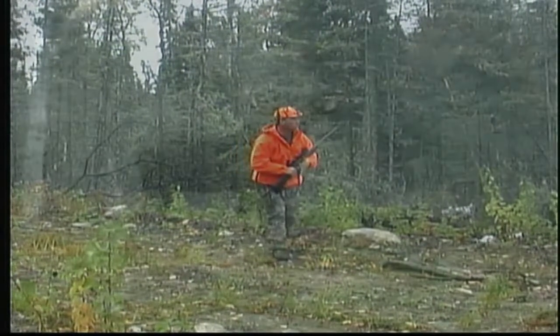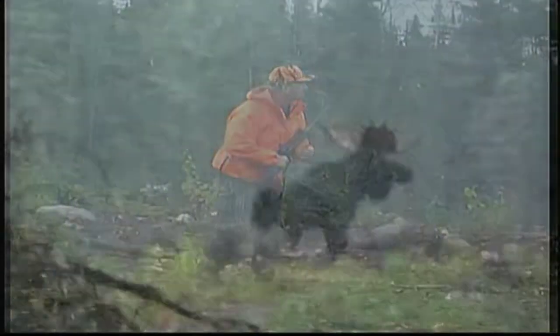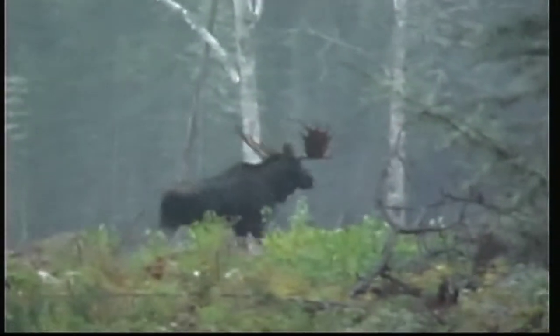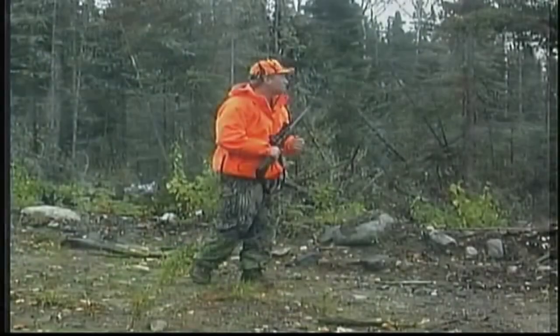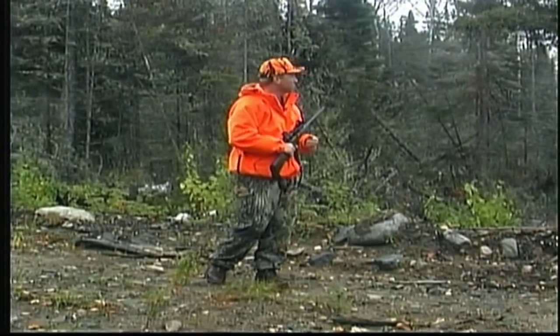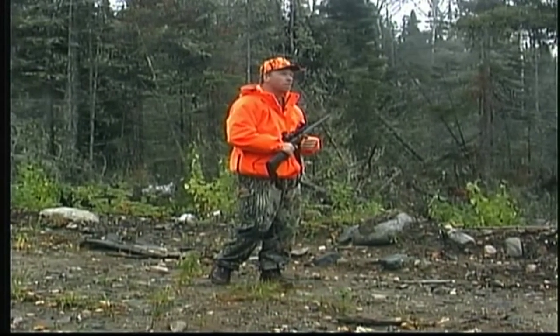Whoa, what a majestic bull. There he goes. Oh, fantastic. Oh, do I ever wish I had a bull tag. Oh, trotting off to the back end of the cut. It's got to be 55, 60 inches. Huge bell on that bull. Monster. Standing right out here on the road. This little cubbyhole cut.